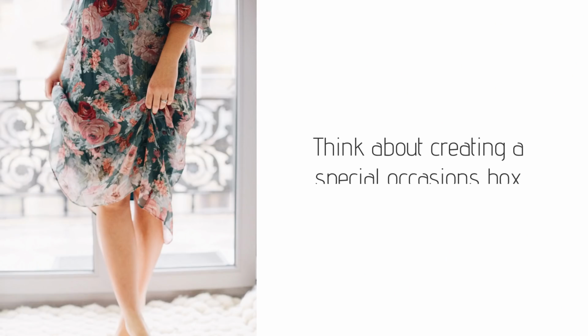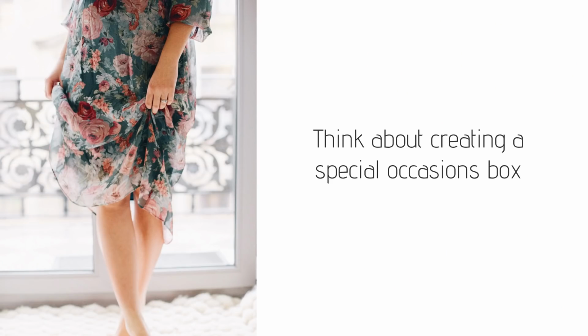I also recommend creating a special occasions box. So if you have certain clothing items that you only wear on special occasions or on holiday, for example, and you don't want to get rid of them, then just gather all of them in one special occasions box, because that way you won't have to get rid of them and they also won't clutter up your closet the rest of the time.